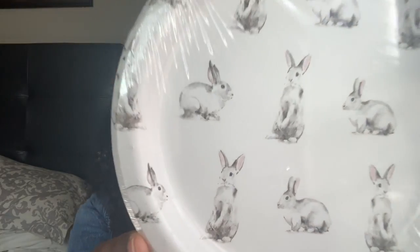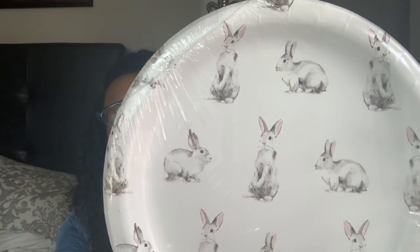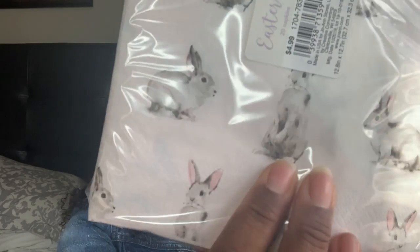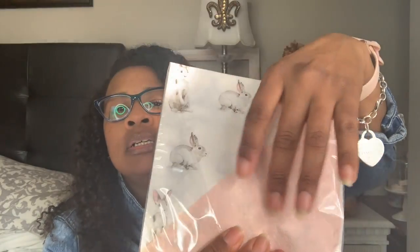It's super cute though. It's these little bunnies on a plate, and it was $4.99, and aren't they cute? The camera doesn't do it justice. They're really soft and pretty, and there's 10 to a package. Really cute. And then I got the matching napkins. Like I said, the camera does nothing for these bunnies. They are cute. And on the other side, I've already ripped them open, it's half pink and half bunnies. Oh, they're so cute.